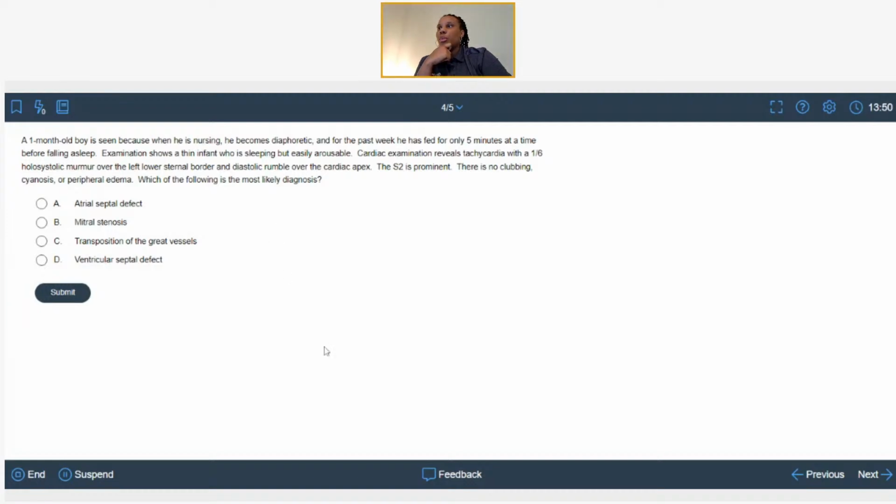A 1-month-old boy is seen because when he is nursing, he becomes diaphoretic. And for the past week, he has only fed for 5 minutes at a time before falling asleep. Examination shows a thin infant who is sleeping but easily arousable. Cardiac examination reveals tachycardia with a 1 out of 6 systolic murmur over the left lower sternal border and a diastolic rumble over the cardiac apex. The S2 is prominent. There is no clubbing, cyanosis, or peripheral edema.